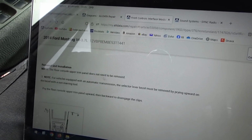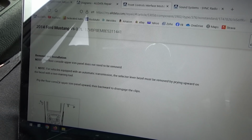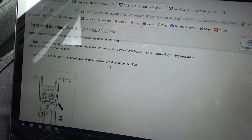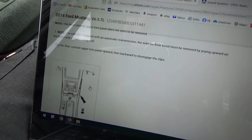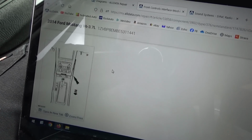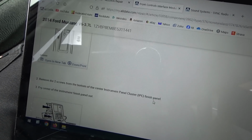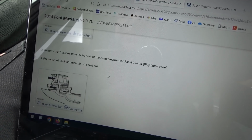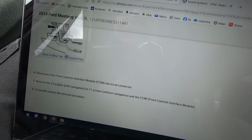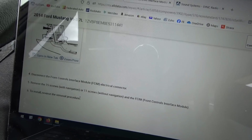Front console upper trim panel does not need to be removed. Selector bezel must be removed by prying upward on the bezel with a non-marring tool. Front console upper trim panel upward, then backward to disengage the clips. Okay. Pry the floor console upper trim panel upward and then backward. So take that off. Remove 2 screws from the bottom of the center console IPC finish panel. Pry the center instrument panel finish out. Let's do that. Remove the 11 screws at the FCIM. To install, reverse procedure.